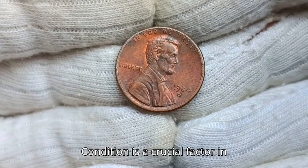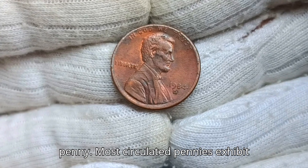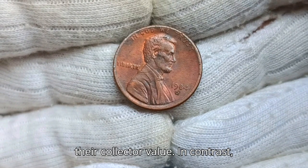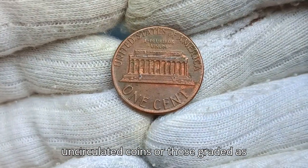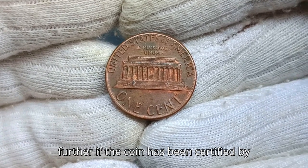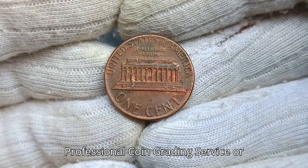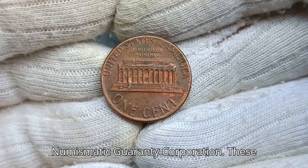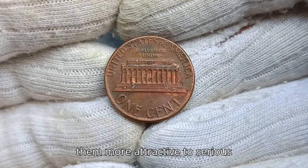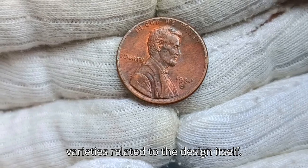Condition is a crucial factor in determining the value of a 2012 Lincoln penny. Most circulated pennies exhibit wear from use, which significantly lowers their collector value. In contrast, uncirculated coins or those graded as mint state by professional graders can fetch higher prices. The value increases further if the coin has been certified by reputable organizations such as the Professional Coin Grading Service or Numismatic Guarantee Corporation. These certifications provide assurance of the coin's authenticity and condition, making them more attractive to serious collectors.